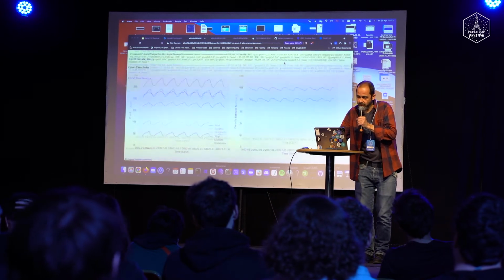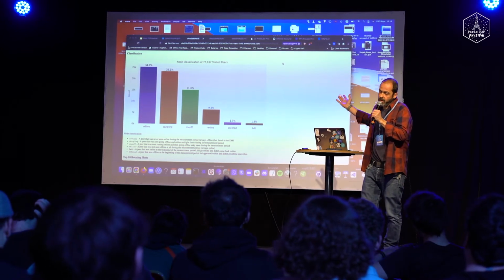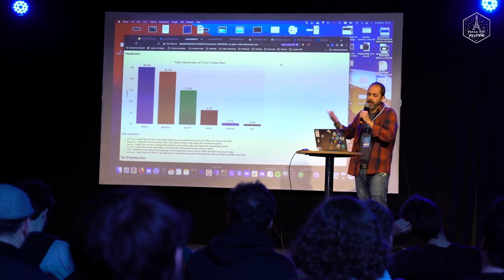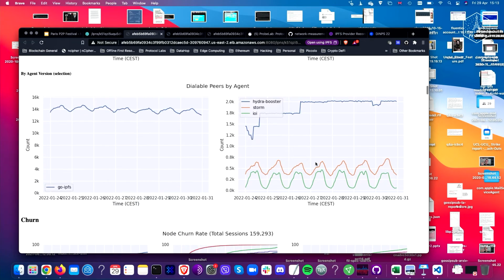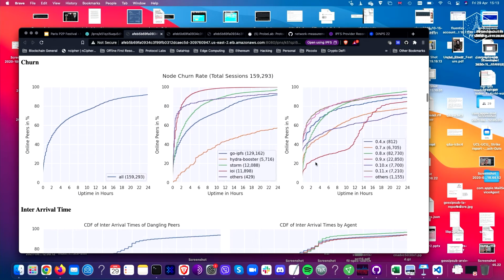If I can scroll up, you can see the percentage of nodes that are online, offline, constantly offline, or dangling, from the point of view of coming in and out of the network. What percentage of the network is stably online? What number or percentage of nodes we've seen as one-off, and so on. There are also dialable peers by age, and there are churn rates.